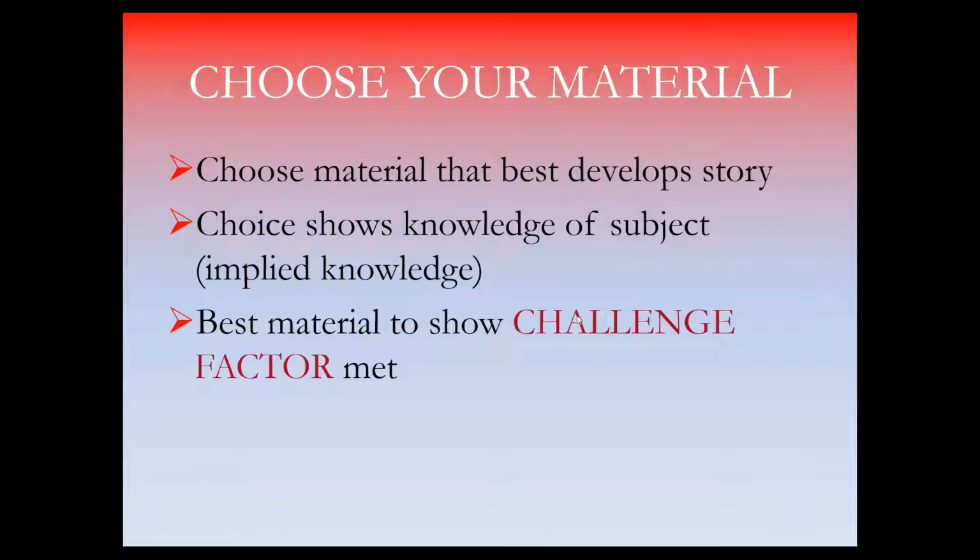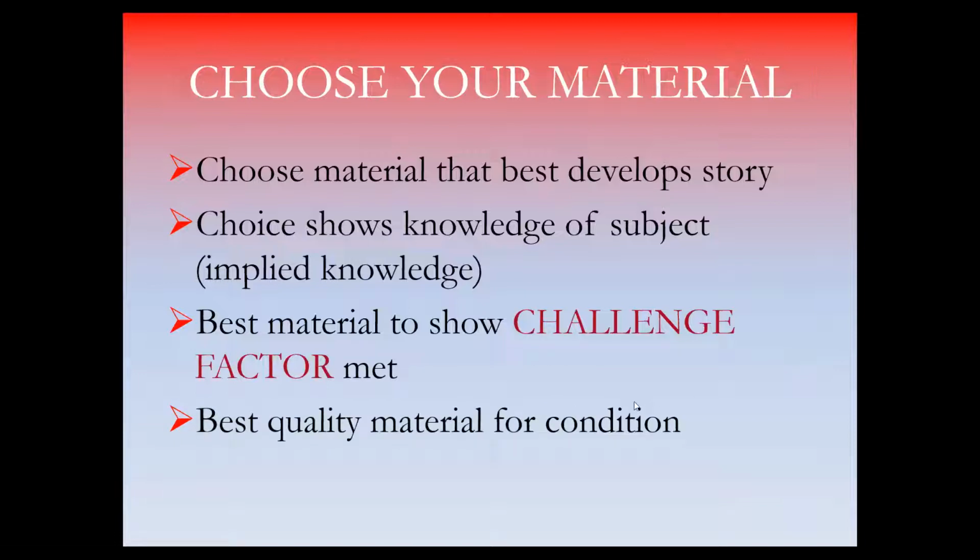Then choosing the best kind of material for rarity or challenge factor. When you see challenge factor, those of you who do not exhibit, do not read dollar signs. Challenge is just that. Some of the most difficult things that you can possibly get for your exhibit may only cost you $2 to $5, not $2,000 to $5,000. So don't think rarity as opposed to scarcity. Scarcity is supply and demand. Rarity is in numbers. And challenge has nothing to do with dollar signs. Best quality of material for your condition aspects of your exhibit.